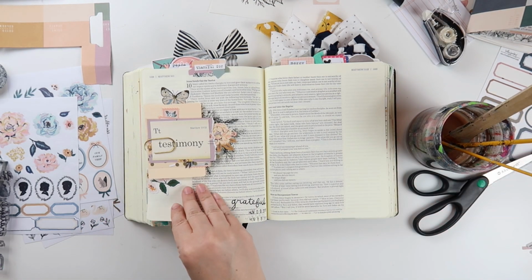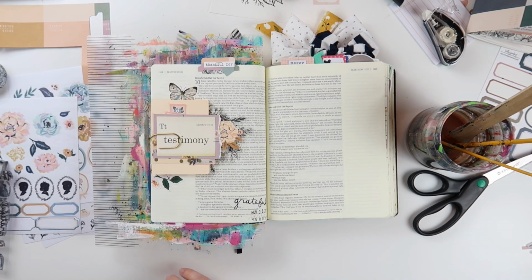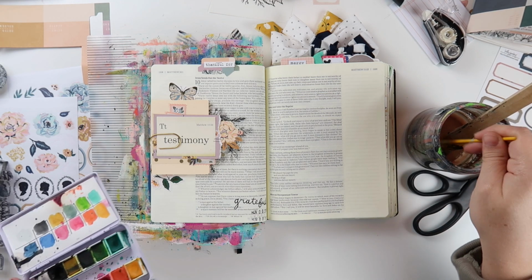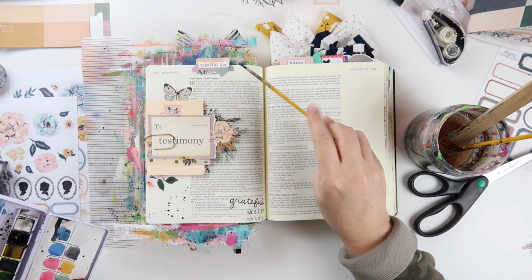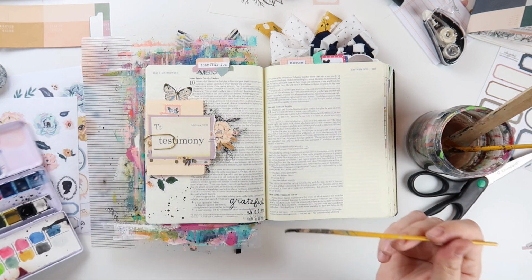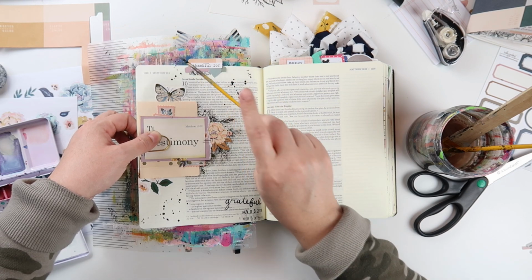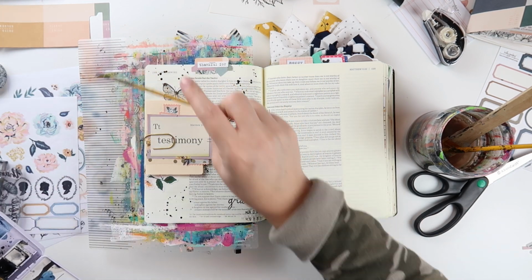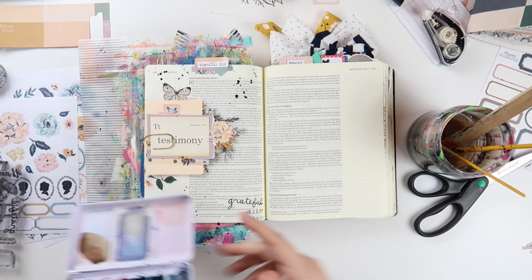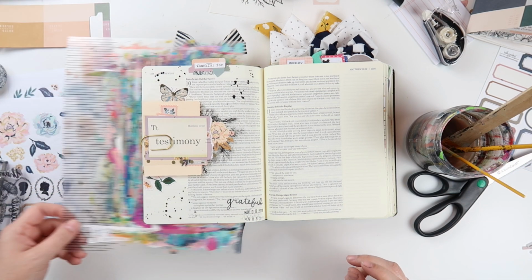And then since all of my journaling is in that folder, I've got some white space on the bottom and a little bit above that folder. I'm going to take the Illustrated Faith watercolors and go in and add some black watercolor paint splatters to my page. Ended up going a little overboard up at the top here, but that's okay. So that is pretty much going to do it.